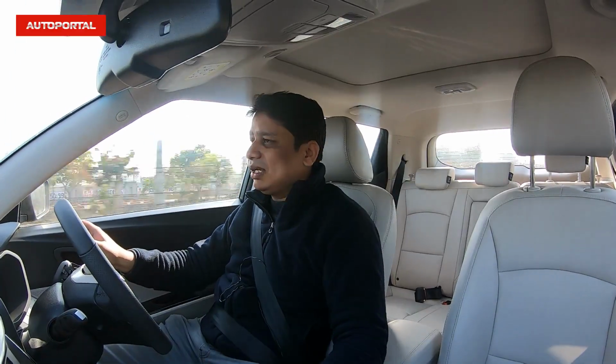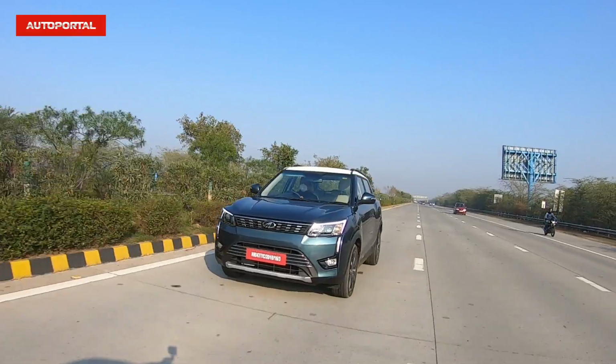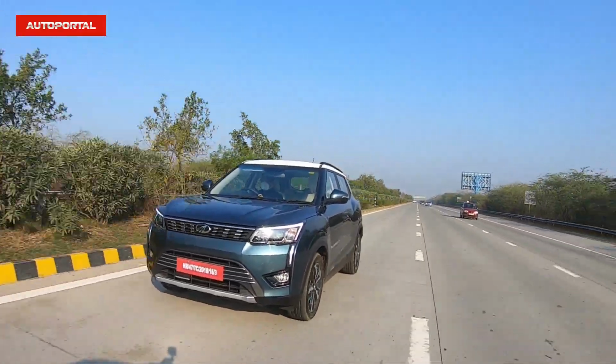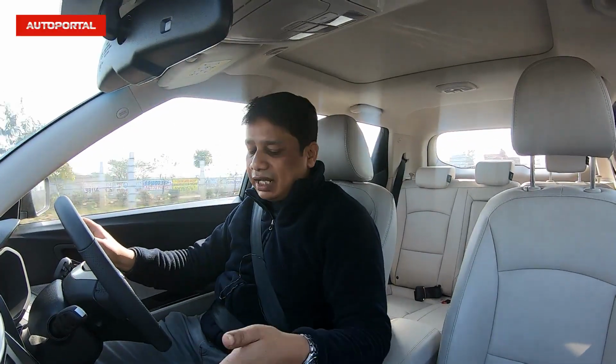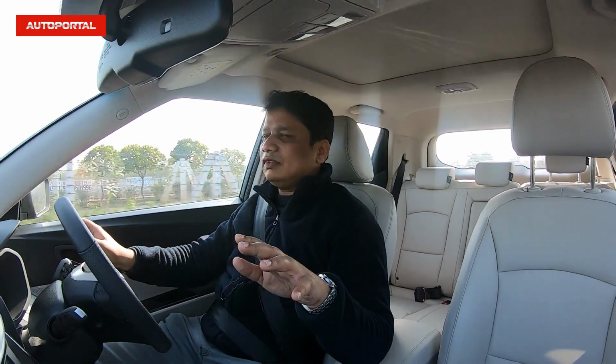But of course the AMT gearbox is a bit lurchy. It does lurch around a bit, because once you shift gears here, even manually, it does take a second or two for the actual gears to change over there. Let me just show it to you once by changing it to manual mode and pull up a gear like this, and there you saw it.